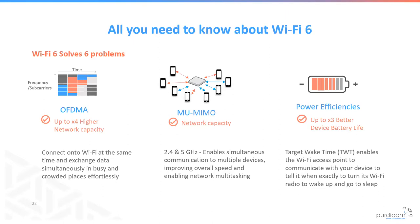So it now allows multiple clients to transmit to and receive from an AP at the same time via multiple spatial streams of data. This is also supported on both 2.4 and 5 gigahertz radio bands. So it's really great for increasing that efficiency where you have multiple devices communicating at the same time.